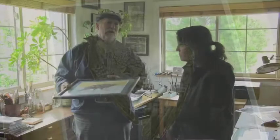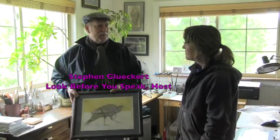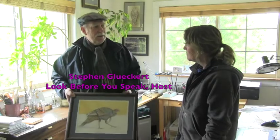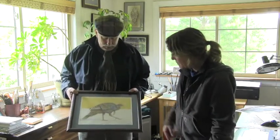And so if you register the color in the same area each time, then it's a print. A registered print or not a monoprint? Still a monoprint, because you have the background there.